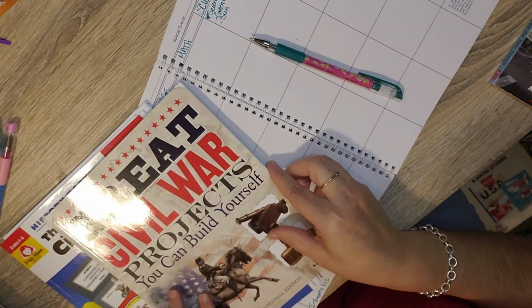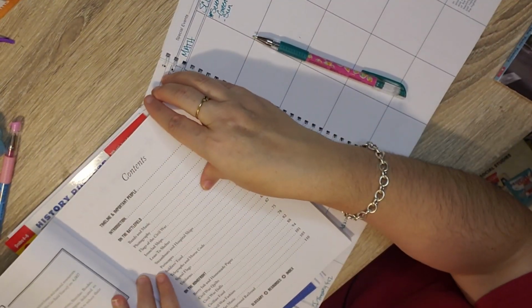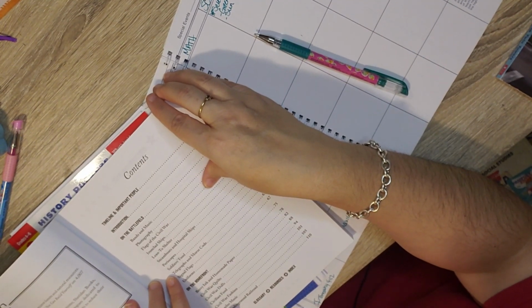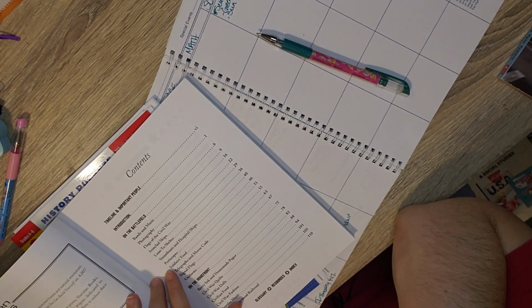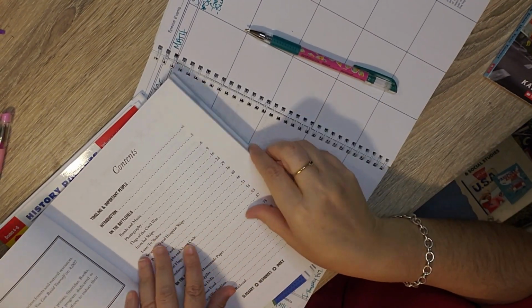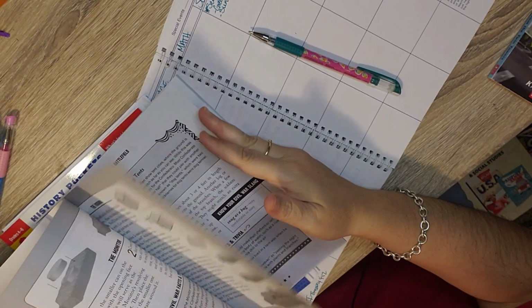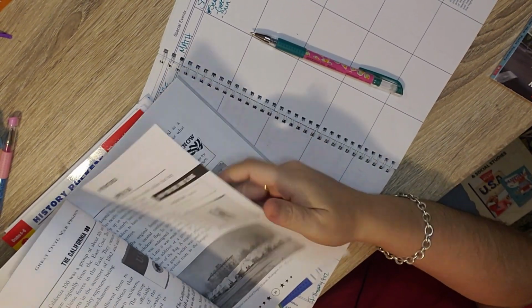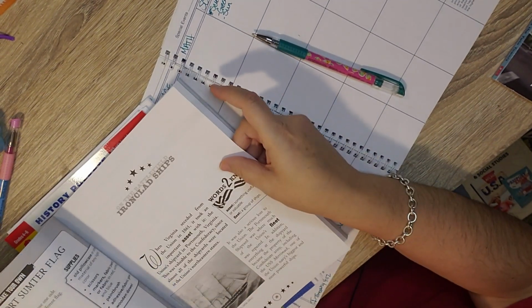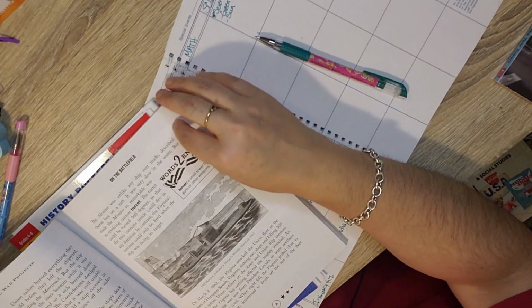then I do have this. Let's see what they have. We've already done quite a bit with food. Here's Ironclad Ships. Let's see what we have for Ironclad Ships. So here we can talk about the Ironclad Ships.